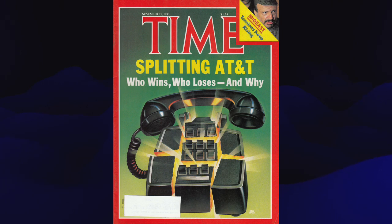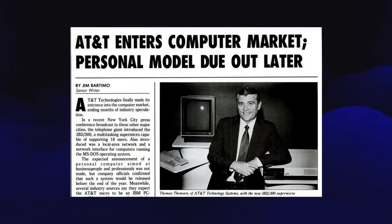And then this happened. In the early 80s, the federal government broke up AT&T. They lost their monopoly protection, and effective January 1st, 1984, they were split up, which obviously sent shockwaves through the industry, but it meant that AT&T could sell computers. And they actually entered the market immediately. As soon as the consent decree was up, they had models ready to go.